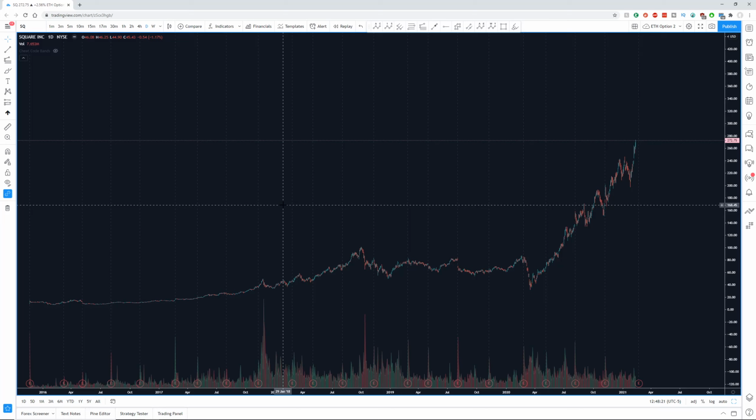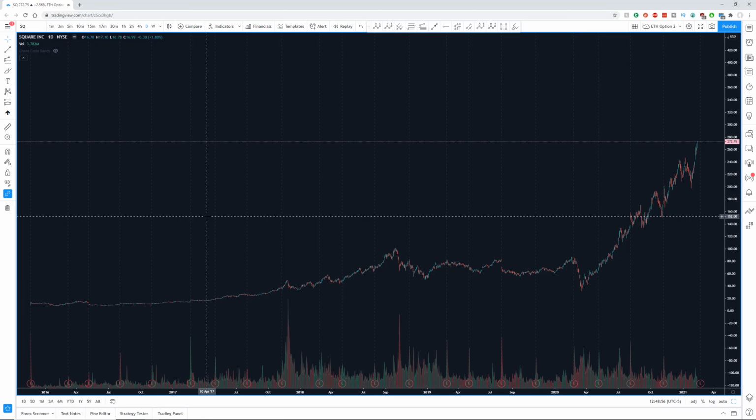In today's video, we're going to be taking a deep dive look into Square. I'll use some different technical analysis tools and techniques to predict where I think Square is headed next, whether we're really close to a peak, or are we going to keep heading upwards, maybe past even $300 or even past that. So starting off here, I just have Square open on a daily chart.